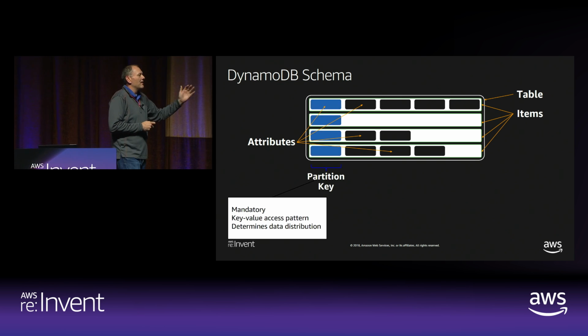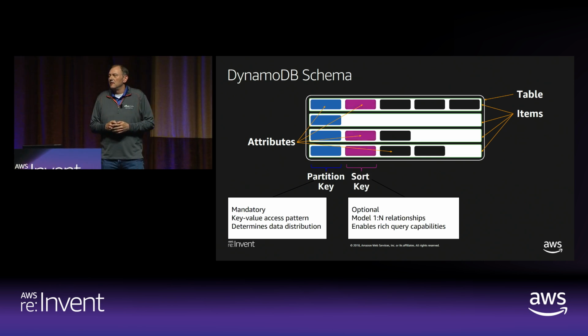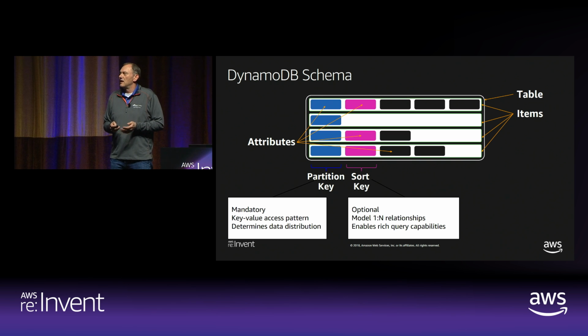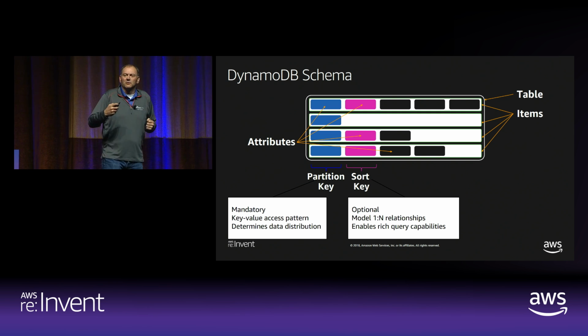In DynamoDB, we provide a partition key, which is mandatory. It uniquely identifies the item. We have an optional sort key that you can provide. If you provide the sort key, then it's the combination of the partition key and the sort key that uniquely identifies the item. What this really means is now the partition key identifies a folder or a bucket, and the sort key identifies the order of the items within that folder or bucket.